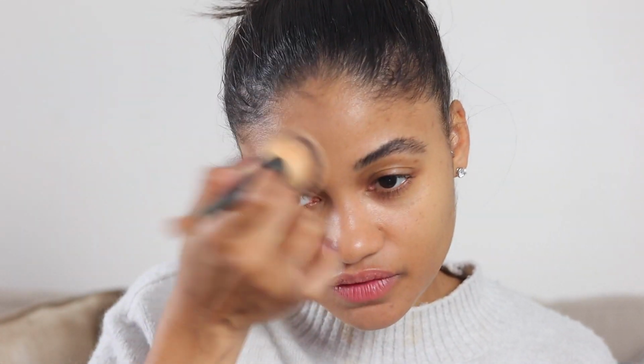You can see I have hyperpigmentation right here that is still showing through, so I'm going to apply a little bit here. Now I do have to say, I do not find this to be very full coverage. I find it to be medium buildable. I don't know if you can see, but there's still hyperpigmentation popping through right here, and I have a little bit over here.